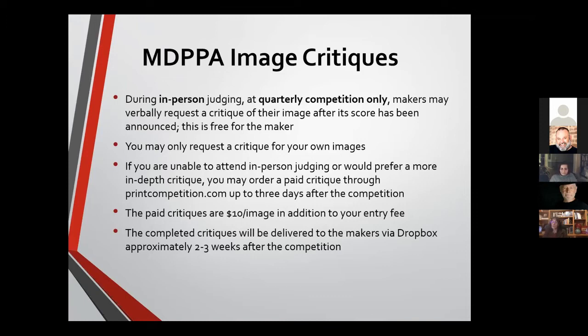If you're not able to attend, and that's a moot point right now, you can request critiques, which we talked about earlier, through printcompetition.com. The nice thing about that is that they tend to be more in-depth anyway. A lot of times, if you order a critique through CEPA or IPC, they can be 2 minutes, they can be 6 minutes. Usually they're somewhere between 3 and 4, but it generally tends to be much more in depth.